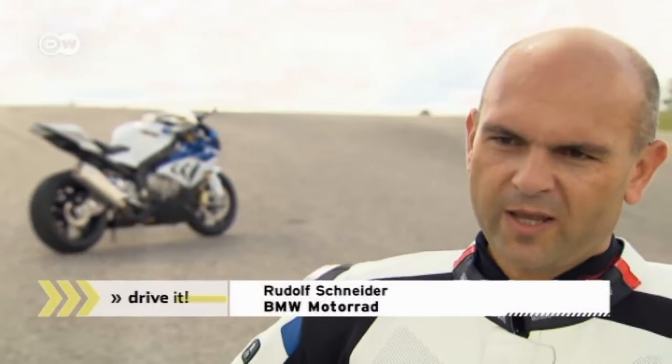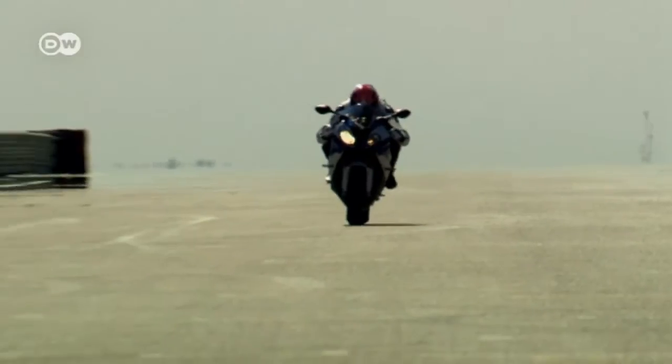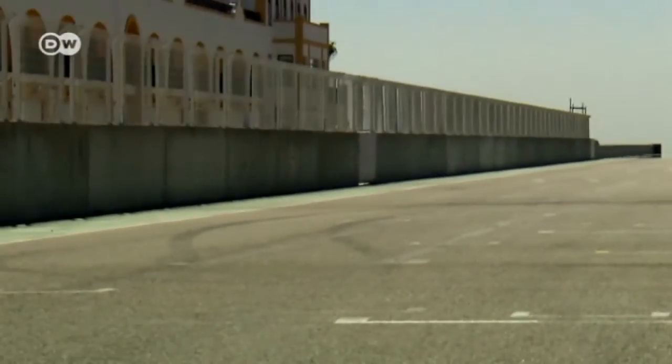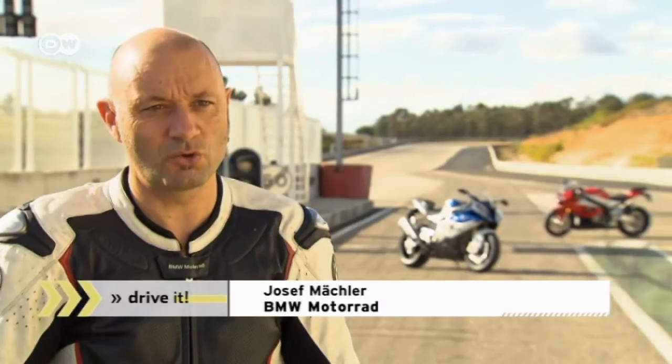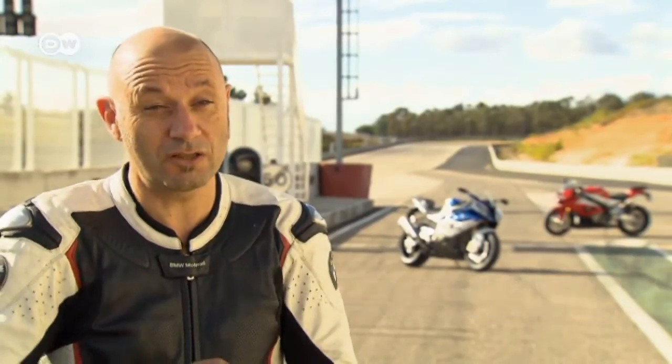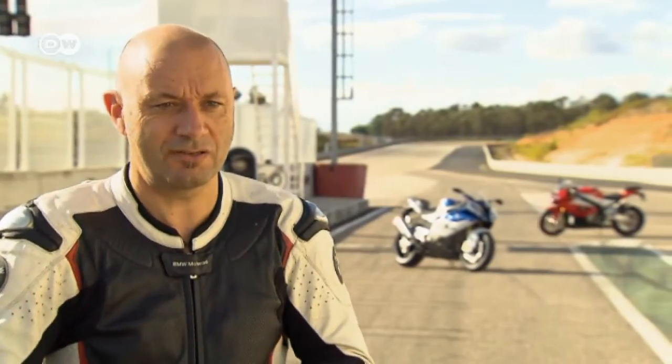Rudolf points out that the bike's suspension can be fully adjusted on the strut and the fork damping for both compression and rebound, and the negative spring travel's been optimized for more banking clearance. And when you really need the bike to leap forward, the optional HP Shift Assistant Pro comes into play. Josef Mechler says riders can up and down shift the RR without hitting the clutch, just by letting up on the gas a little. The technical term for it is blipping.